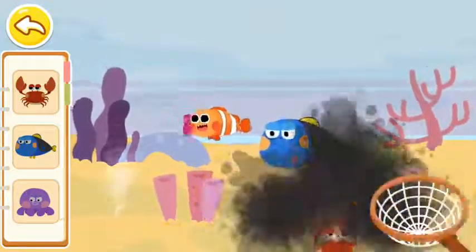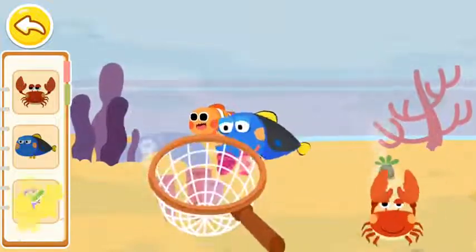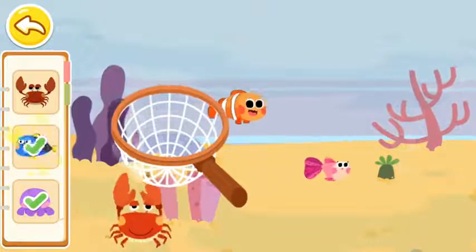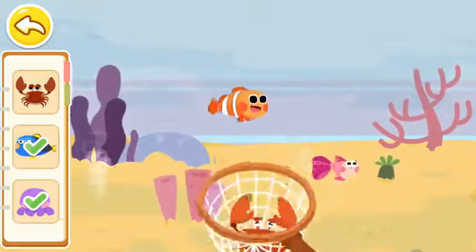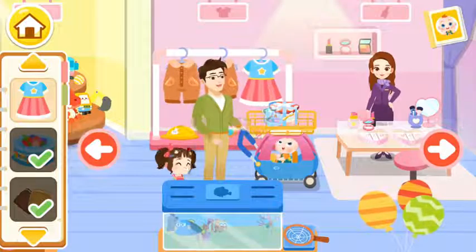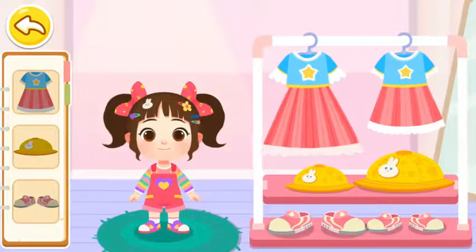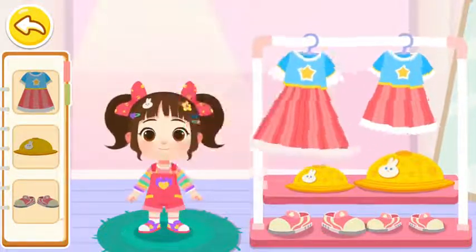Oops, the net is broken. Let's try again. Correct. Awesome. Awesome. Clothes section. Choose the right one. Too big. Try another one.